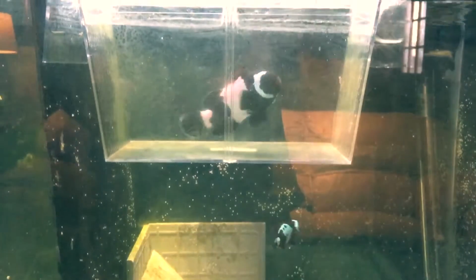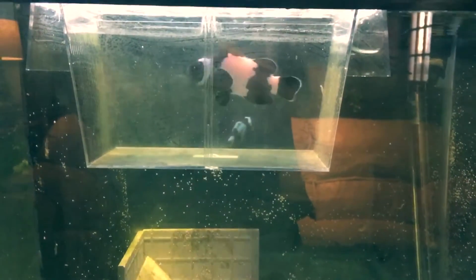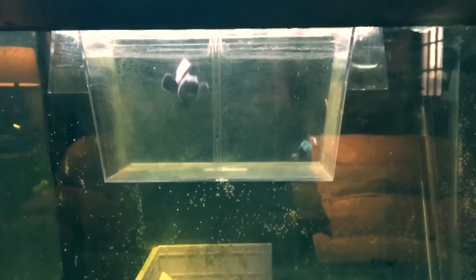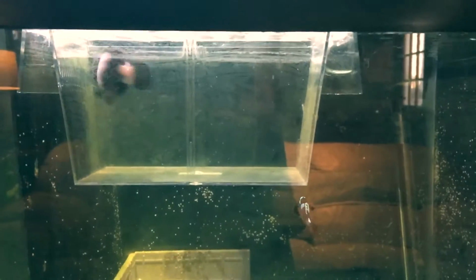Okay, so before we come back to my new reef tank, I just wanted to give you guys a quick update on how my clownfish breeding tank is going. This is the pair that I acquired and showcased right around the time of the first video. Now, they've definitely been doing better. They've started eating a lot, like normal clownfish should, and they have been less mean to each other.